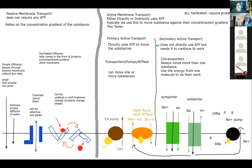The reason we let it in is because it does work for us. We're able to use it to bring in that amino acid. We're able to use it to kick out the hydrogen ions. It really, really, really wants to come inside. So that's a strong force. So we can use that force to bring it in, and then we just kick it back out again.